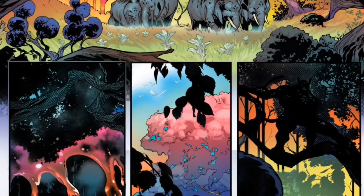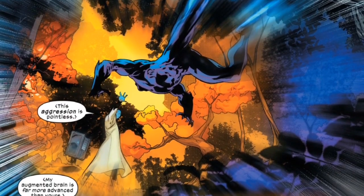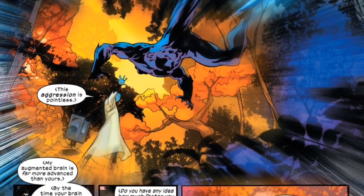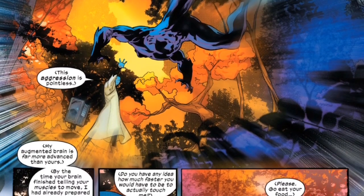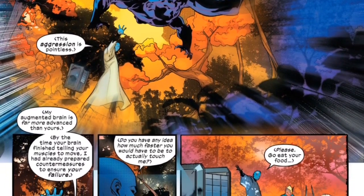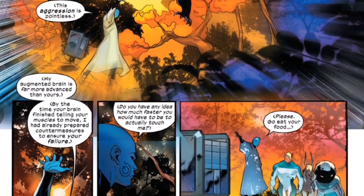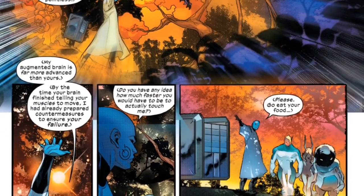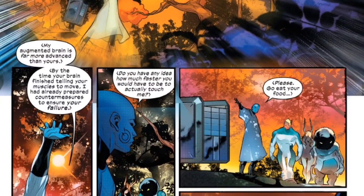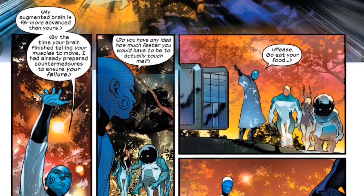We're at the preserve, and the librarian walks in. Somebody comes out of the bushes and jumps at him. You should be able to tell by the silhouette who this is. But anyway, he uses his very advanced, very evolved mind to pretty much stop them midair. So I guess they developed telekinesis. He's like, what are you doing? My mind is way too advanced, way too fast for yours. By the time you think about doing something, I already have the countermeasures.